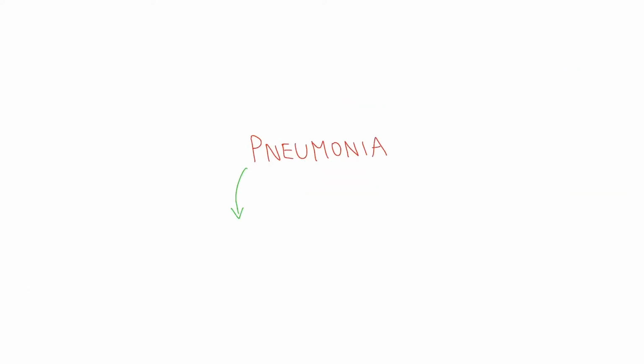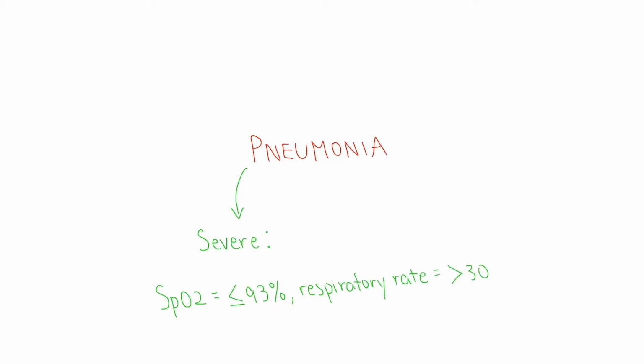Symptoms of severe pneumonia that cause great concern are a blood oxygen of less than or equal to 93%, respiratory rate of greater than 30 breaths per minute, and respiratory distress in general.